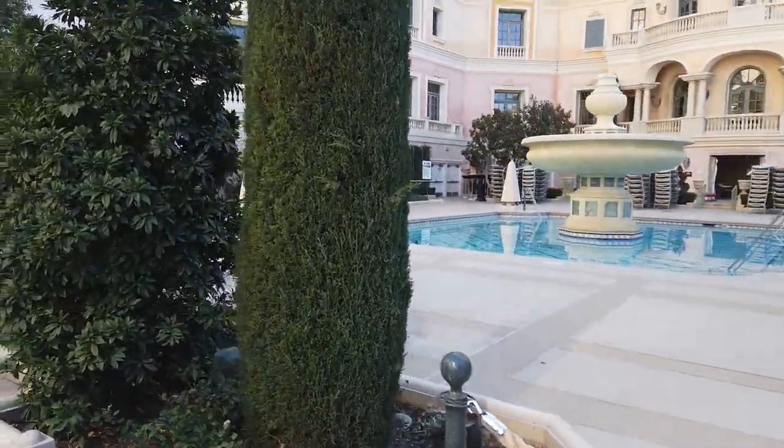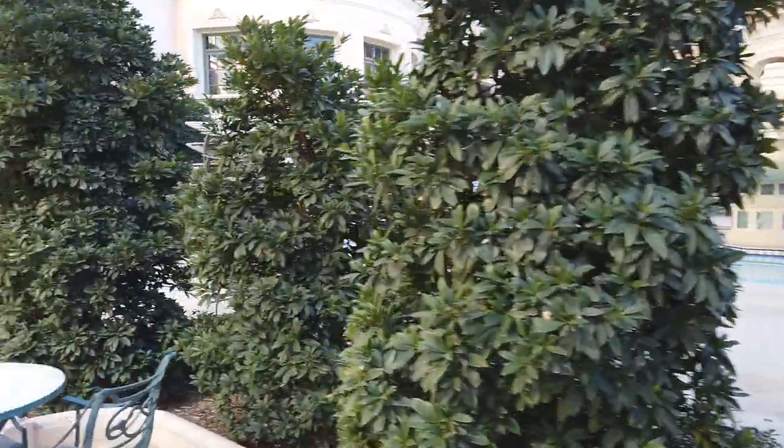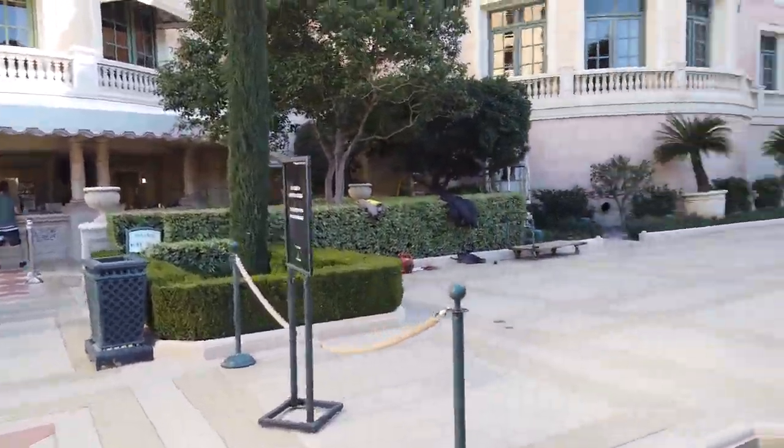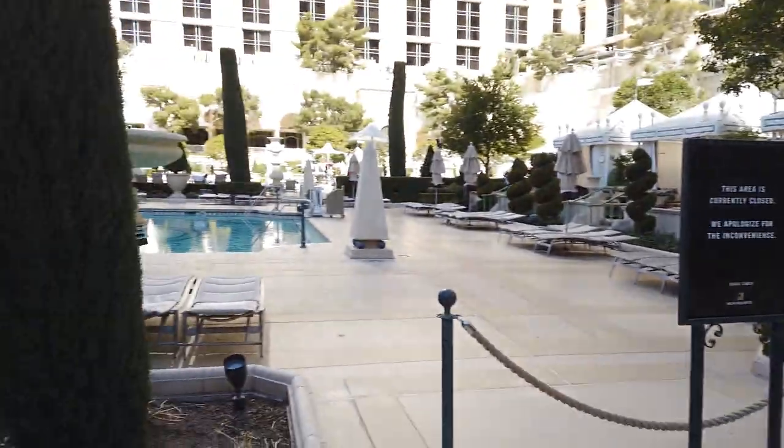I just come down and take a little soak while I'm here. See if it's warm. Pool bar's over this way though. You guys are looking.